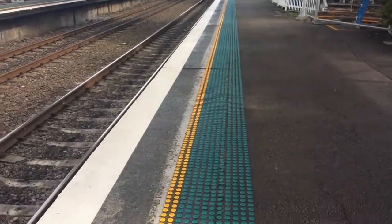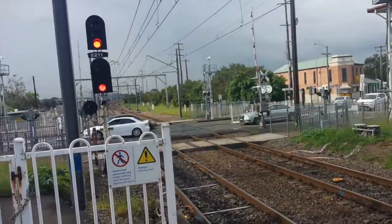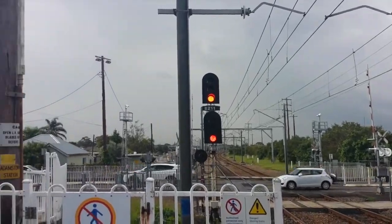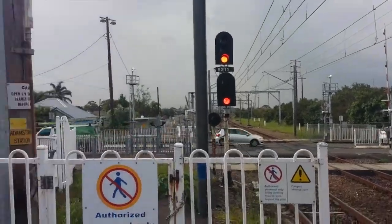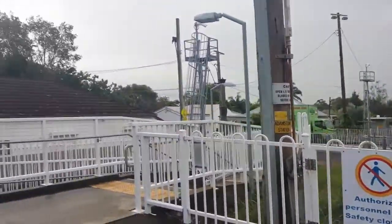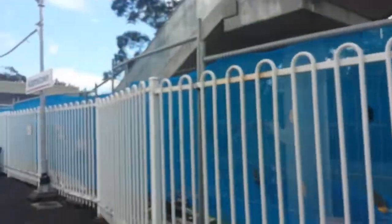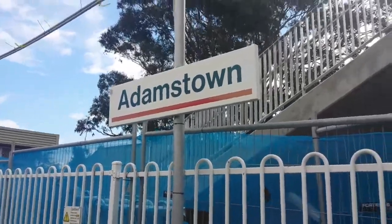Facing towards Central, you can see the station has tactiles. Facing towards Newcastle Interchange, Maitland, where I was only staying 2 weeks ago, and further on down to Scone and up to Dungog. Have a look around Adamstown Station, the old staircase is being removed and the new staircase has been put in. The Adamstown station sign, as you can see there.